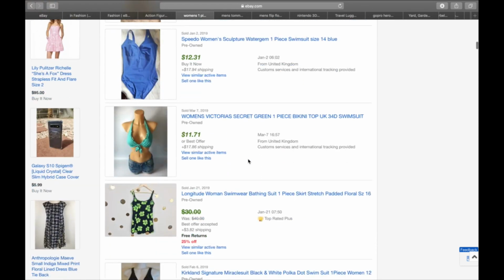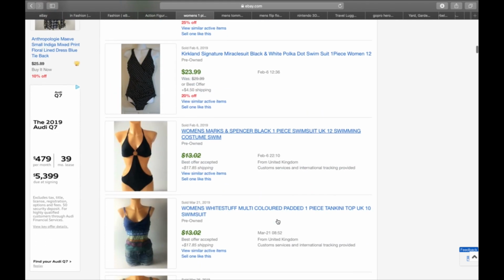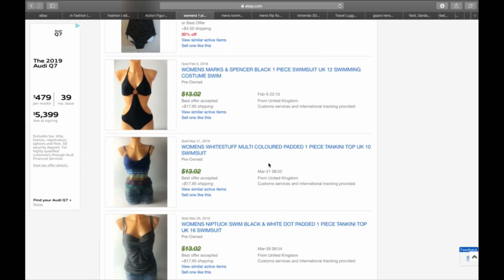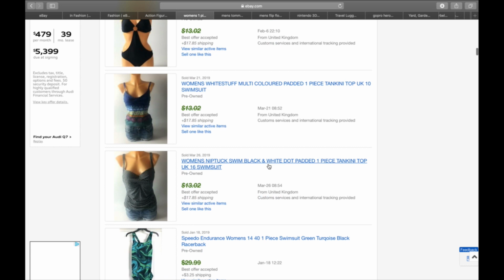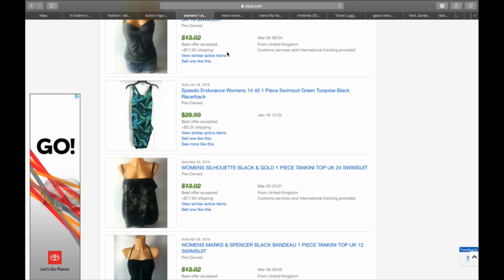Speedo's still good. Victoria's Secret, there it is right there. I mean, there's so many different brands and things that you can look for. I've seen Calvin Klein. I've seen Michael Kors bathing suits. I've seen Speedos. I've seen it all. So keep an eye out for those. It is now summer, so everyone's going to be buying them.